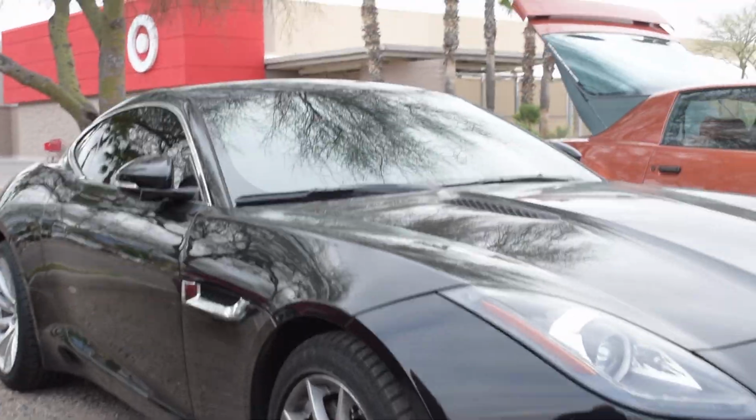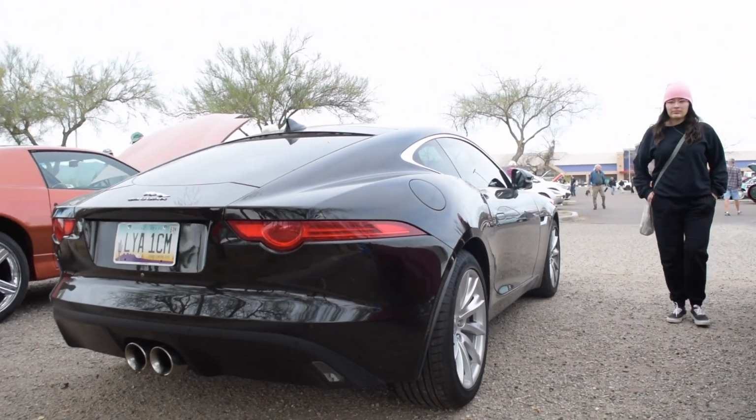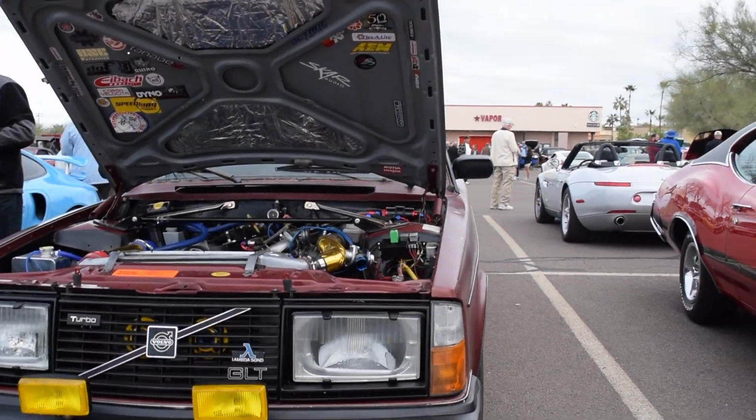I love the soundtrack of the V6 version of these. The V8 is obviously, it sounds pretty good, but I love the sound of the six. I just want to hear it. This had a very audible turbo when it arrived.